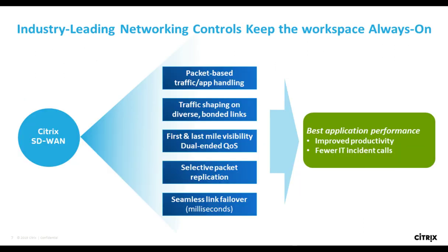More specifically, if we take a look at Citrix SD-WAN, there are some key differentiators in the way we approach SD-WAN. It's no longer sufficient to simply route traffic down individual links and hope for the best. There's a real need for intelligence in how the applications utilize the WAN components that make up what we're defining as a software-defined WAN. Citrix SD-WAN ensures the highest quality application experience through a unique set of network capabilities.